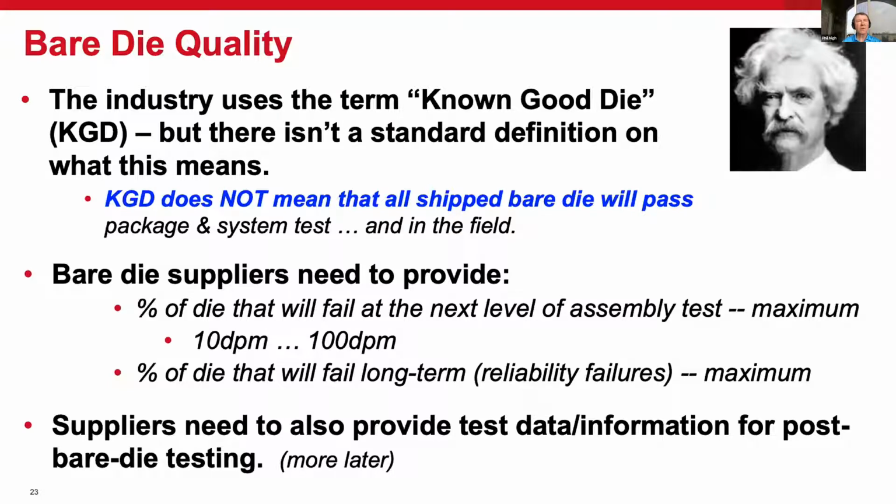And that's why instead of trying to think about a term like known good die, what I would like to hear is just tell me what the guarantee is for the number of parts that would fail at the next level of assembly, both at time zero and then reliability. And bare die suppliers should be able to supply that. Having said that, I've seen examples where getting a number like that is challenging from suppliers. Also, bare die suppliers should provide test information. If I want to redo tests at the package test, I need to know how to do that from the bare die suppliers. And that's another area where I think today the industry is basically very immature. And I'll make some other points related to that. And the Mark Twain quote: there are lies, damn lies, and I was going to say known good die. But the key point here is don't assume known good die means all the bare die are going to pass.